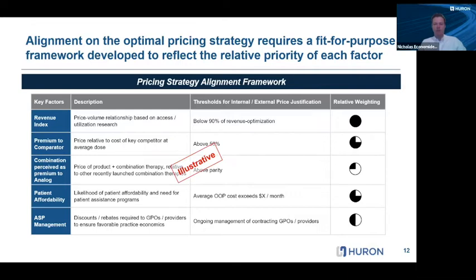And it's important to note that the key factors that we include in our framework here, we have the illustrative example on the slide, those map back to the 6 core pricing strategy components that we've presented today. So the analysis and the research that went into each of those 6 components help us determine what the thresholds as well as what the relative weighting of each factor in this framework should be. And this is our process and how we quantify and prioritize the objective together with the subjective measures in order to arrive at a pricing recommendation.